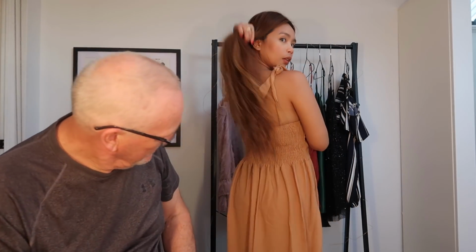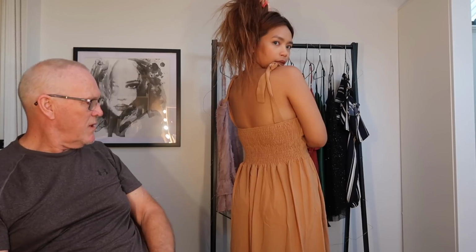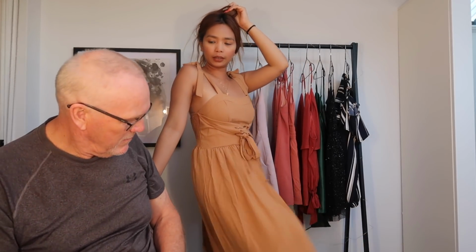Tapos likod. Simple. Real simple at the back. And then, maxi dress. Mahaba siya. Full length. Okay, maxi, is it? Yes. And then, dapat ganito siya, guys. Pero ayoko kasi masyadong busy kasi tali na yung dito. So, pinaba ko na lang siyang ganyan.